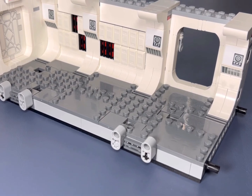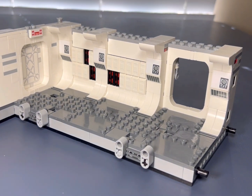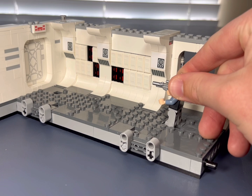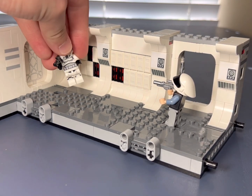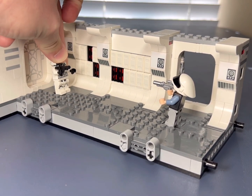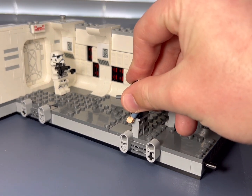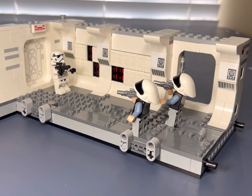One of our 2 play features is right here on the floor. You'll notice there are 4 little spots with some slightly different flooring. If you take your Rebel Troopers as well as your Stormtroopers, you'll put one leg on the stud and put the other one kind of over the next one.